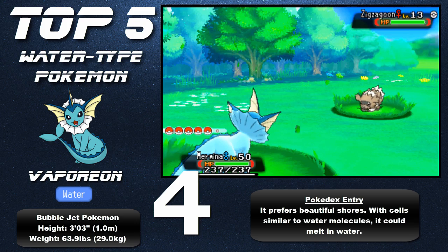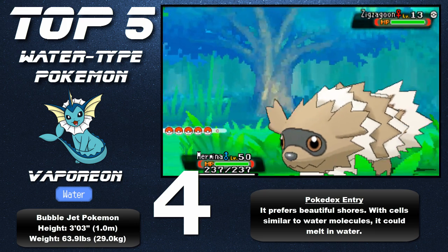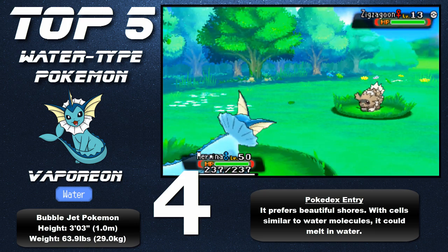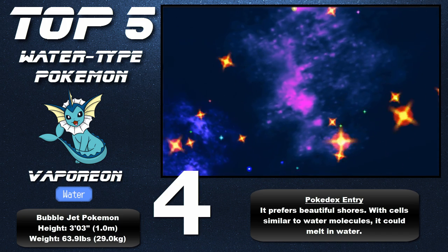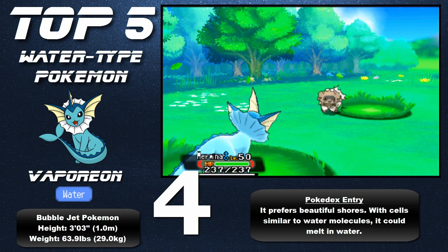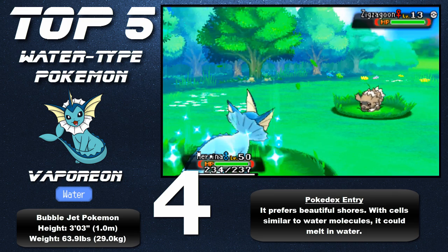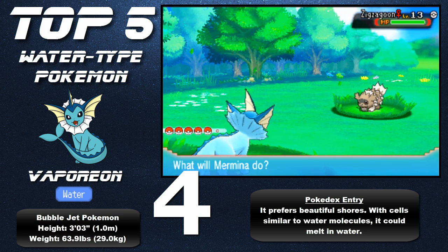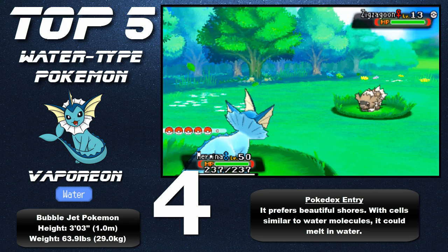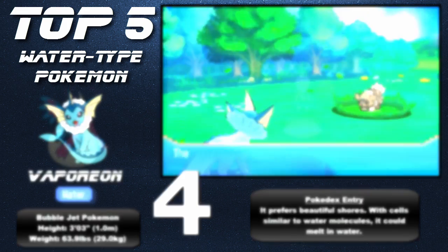Also, after reading in its Pokedex entry that it can melt in water, it makes a lot more sense to me for it to be able to get the move Acid Armor, because that never really made sense to me as a kid. Vaporeon is a pretty cool choice competitively too, as it is deceptively strong, has pretty good defenses, and it also has access to reliable recovery in Wish, which you can pair with Protect for a decent combination. Overall, Vaporeon is just a solid Pokemon that I've loved for a really long time now, and so I just had to give it a spot on my list.